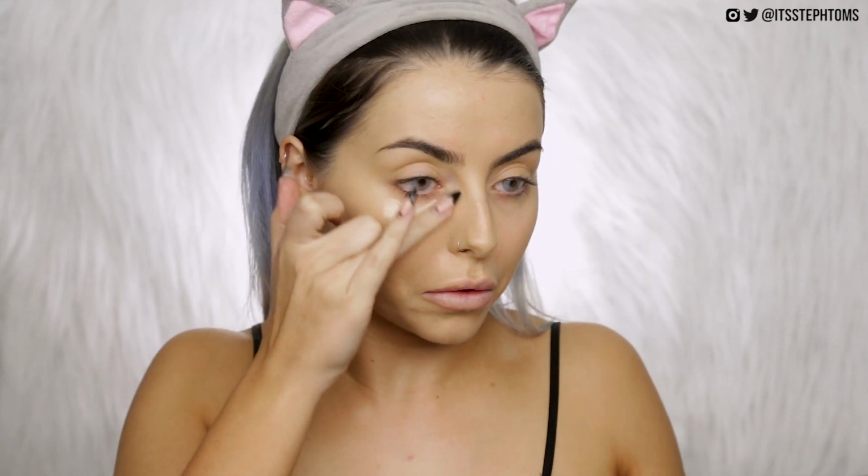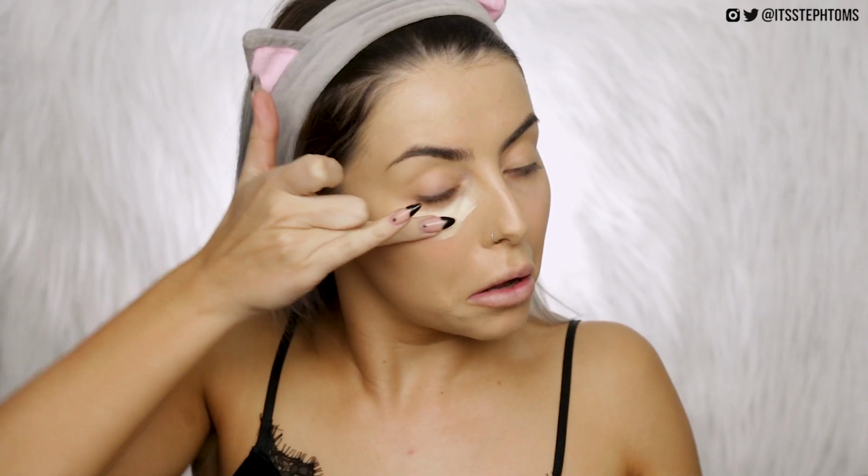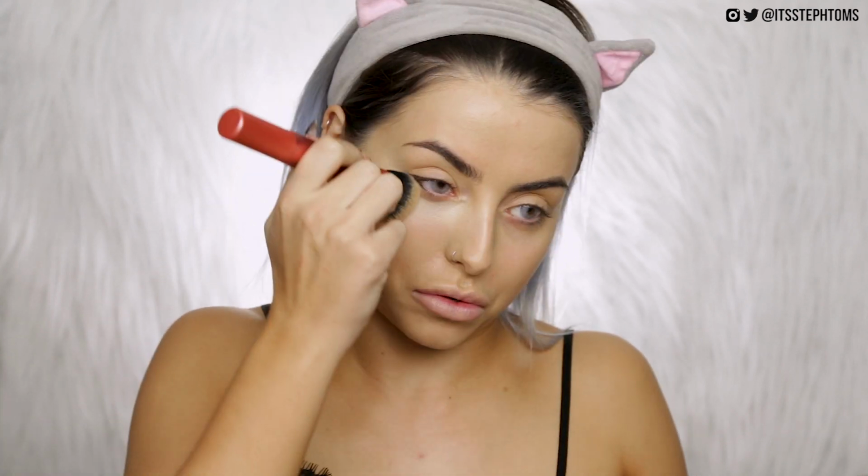I'm now going to go ahead and use the EX1 Delete Fluid Concealer, which again, I have used before. Whoa, that's going to be very brightening. Maybe I went a little bit too light with that. Oh, that actually worked very well for under my eyes.